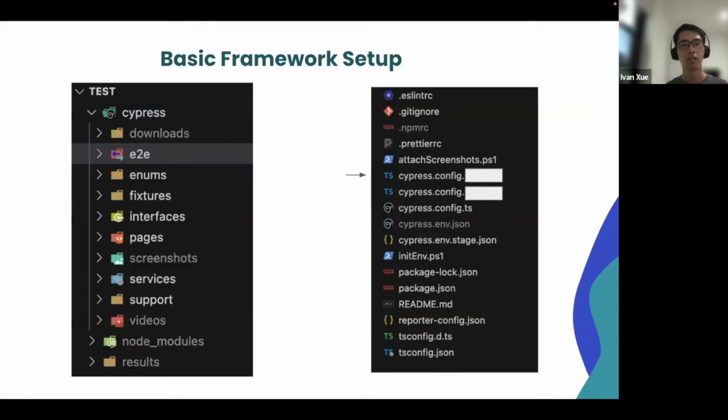Configuration file. You can see we have multiple configuration files because we have different scenarios, different environments. You can specify the configuration file in the Cypress command line to specify which environment you want to run, like which configuration file you want to run a test, like demo environment or staging or UAT.